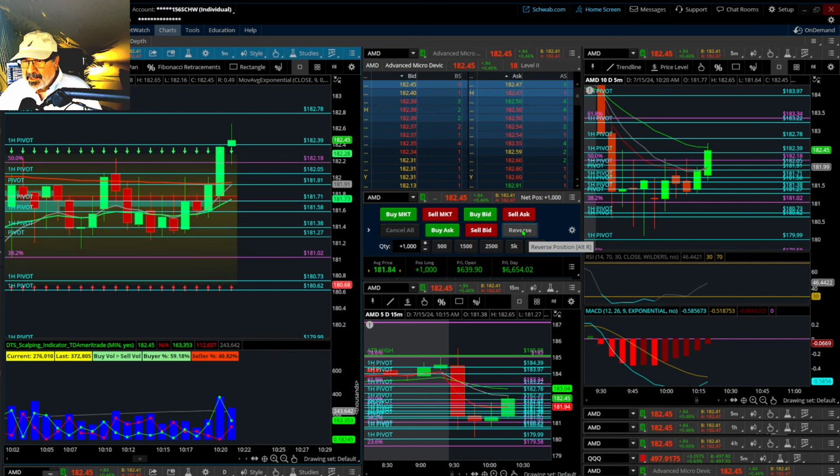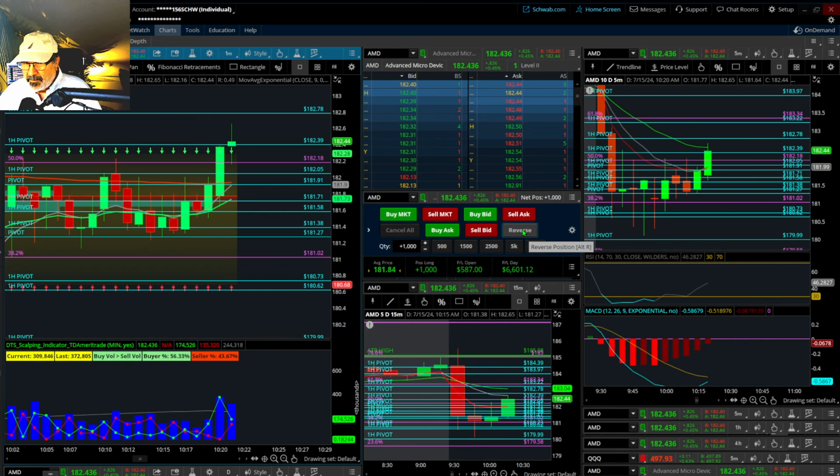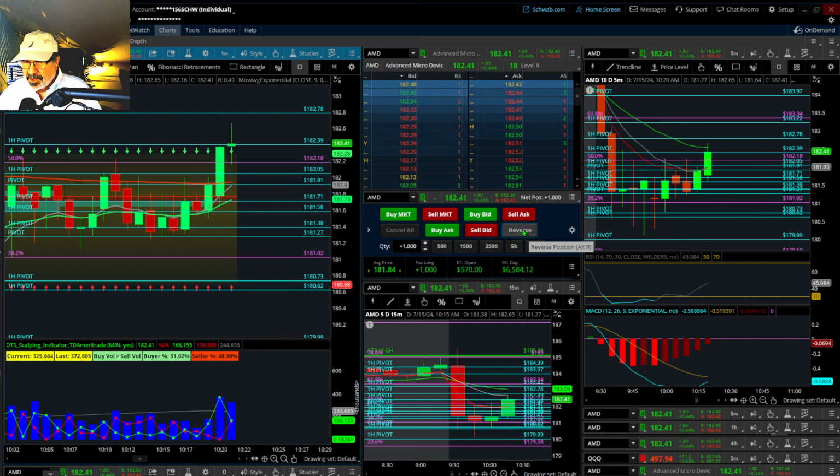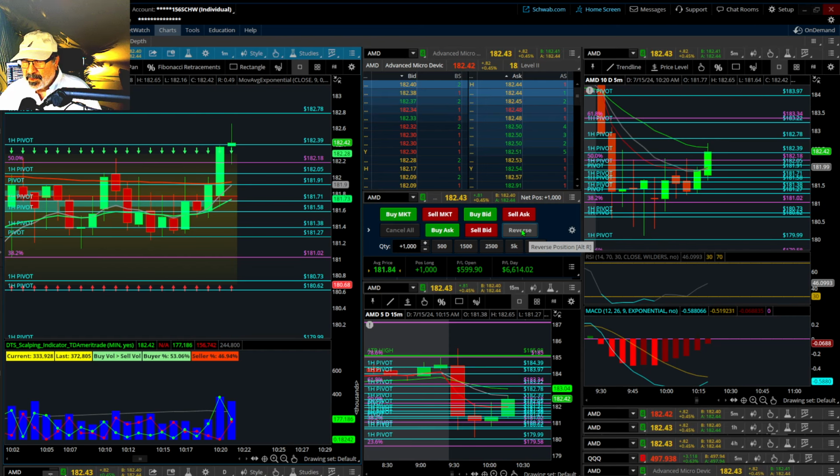It's dying out. Like the oxygen's thin up there. It's making a shooting star right there in that pattern. Or a rickshaw man. Actually, it looks like a rickshaw man, which will reverse this price action. That pattern is calling for a reversal so far. This could be the top. It doesn't look like it's going to go any further. Getting ready to get out.